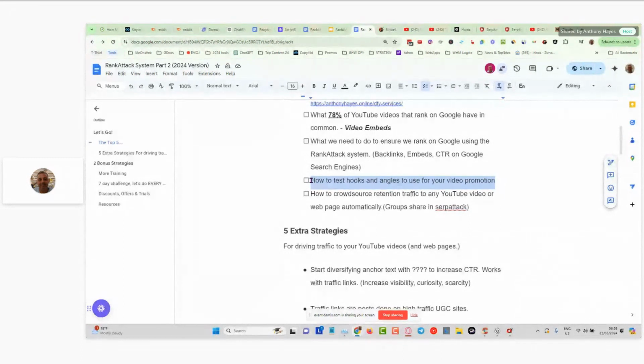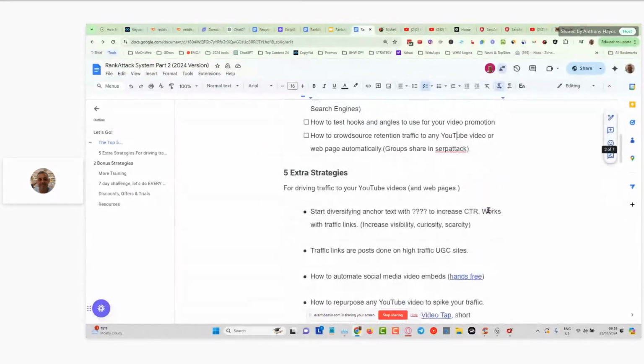Okay, you can do it for $5, and you'll be able to see very, very quickly what title, what angle is working. And from there it's just a matter of testing different titles around the same angle. Basically, that's the way I would do it, and I will be doing it over the next 2 or 3 weeks. We're going to start from this video recording of this webinar.